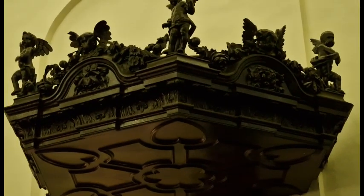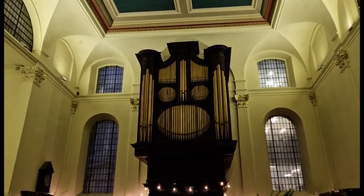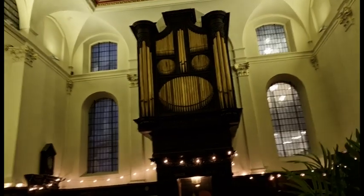A coffered wooden ceiling. And you've got the pulpit just there. Oh, look at that, looks like a distressed face, doesn't it? I wonder if they did that kind of thing back in the old days.